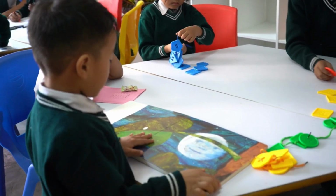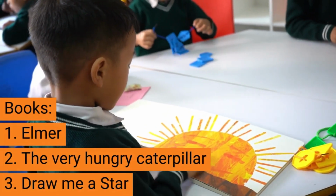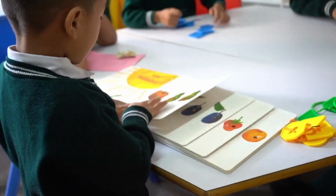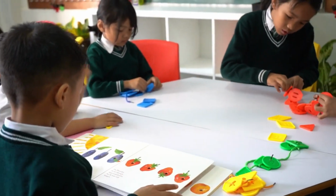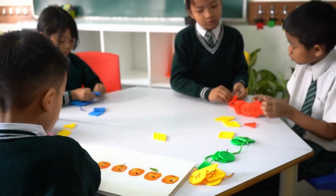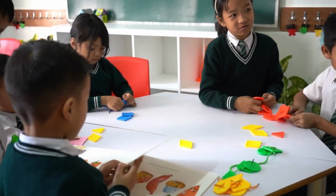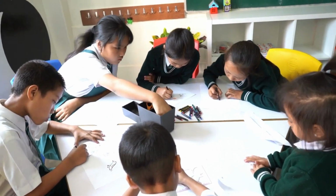The carefully selected book titles introduce the children to a whole new world of pictures, colors, words, imaginations, and also different styles of illustrations. This helps the children to express themselves internally and among friends, to help them express themselves better with words and through designs and through crafts.